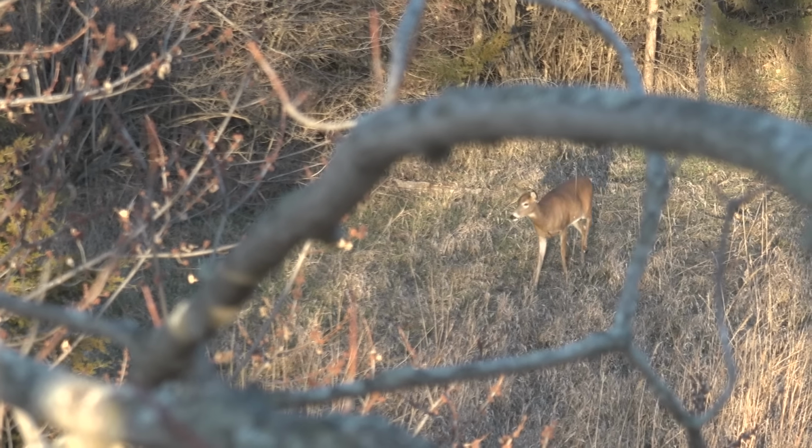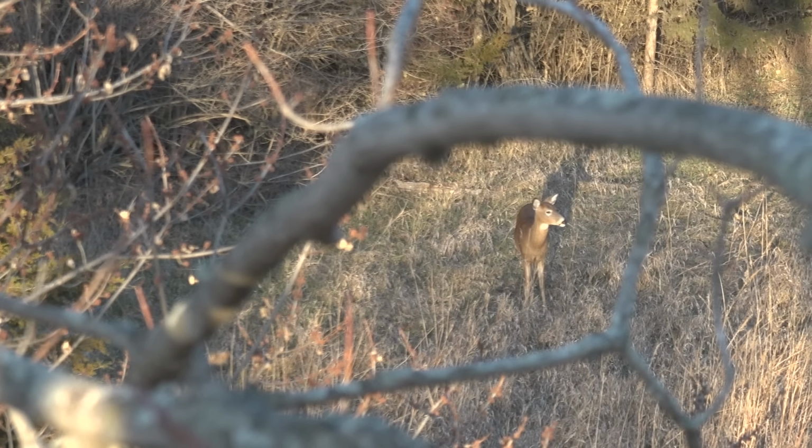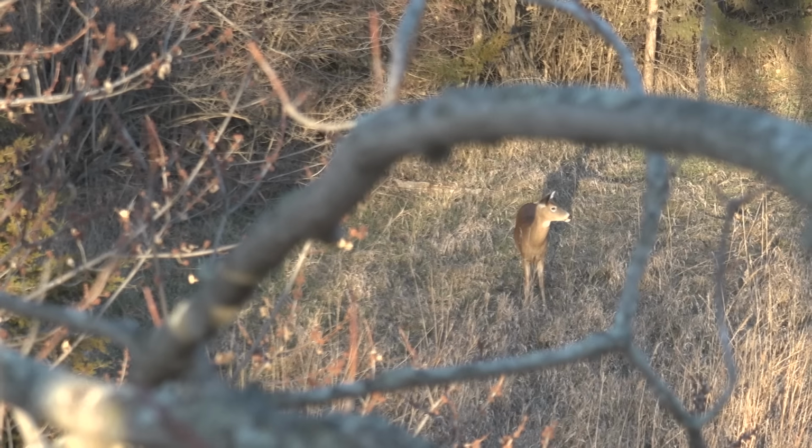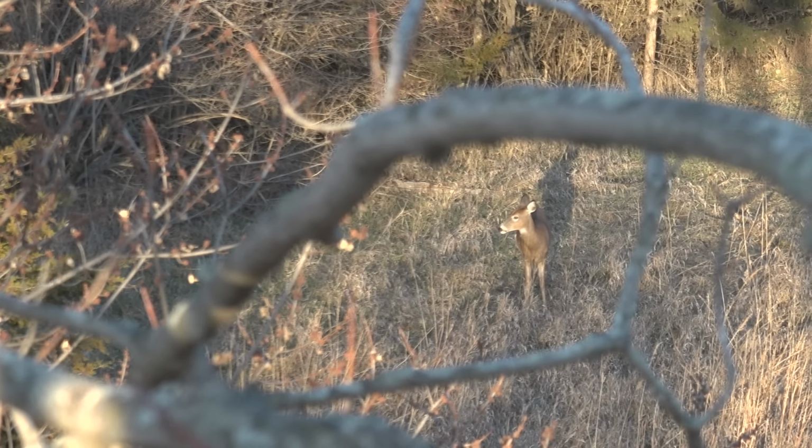It was fairly slow, and I panned around glassing in front of me, and I catch movement of a doe. 33 days of hunting a ghost, seeing him one time, the Duke shows up right here, right now.